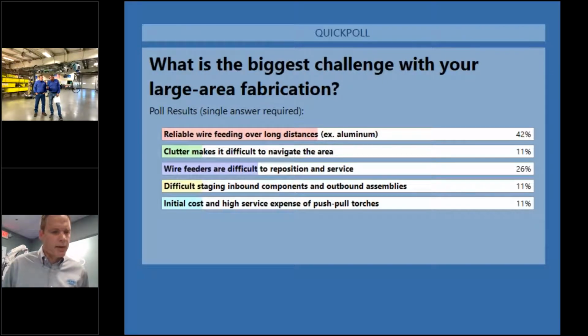Okay, Denny, it looks like reliable wire feeding over long distances is leading the answers at 42%. It makes sense, right? That's always the number one problem with welding aluminum. Trailer manufacturers, pole manufacturers, truck bed manufacturers, you've got long distances that you need to get the weld wire out to, with all your equipment on the backside. So with aluminum, number one issue.